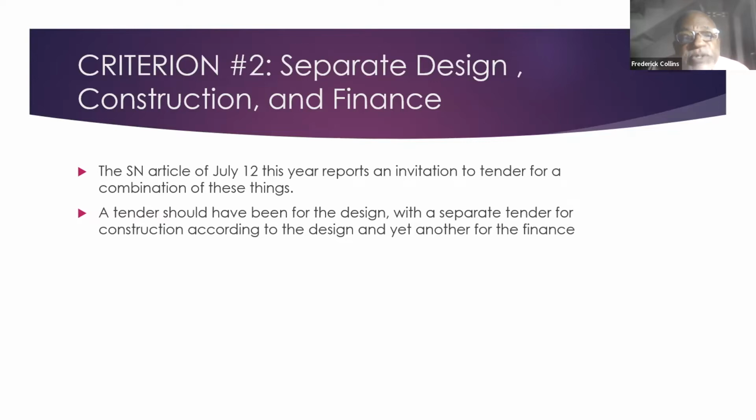The same group who is going to be doing all of these things together, it seems to us, has an incentive to maximize the finance and minimize the quality. But that's just our simple minds. We are not as bright as the persons who thought this up. So we would say that just like how you do it in the case of construction of a building, you have your architect who is going to do the designing, and then you do your bills of quantities, and you let somebody do the quoting for that, and so on and so forth.